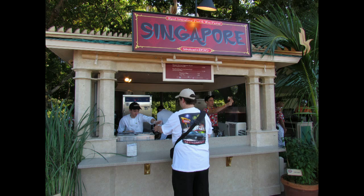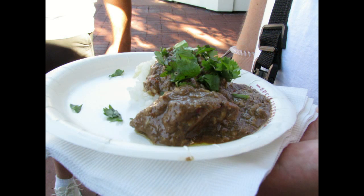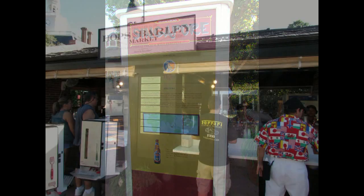Oh, Singapore, the beef rendang. Very, very spicy, but I really enjoyed it. The coconut braised beef. I enjoyed it too. I'd have that again. The rice was a little off. It was a little overcooked, but it was good. You just have to have something to drink it down with.